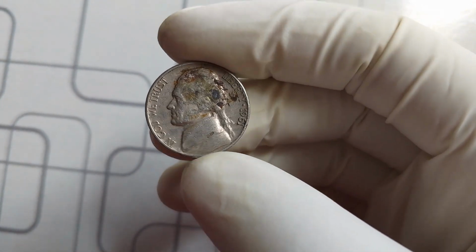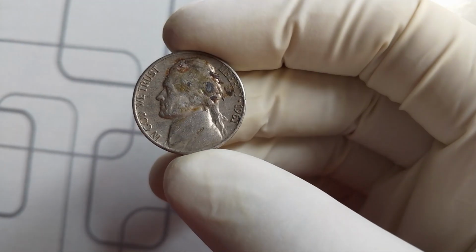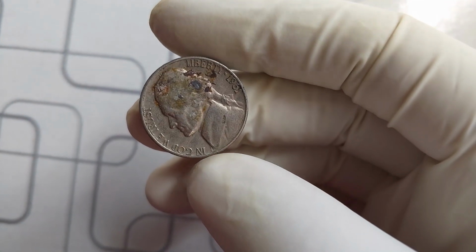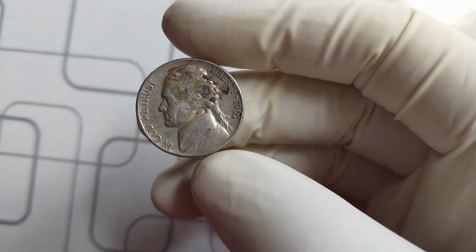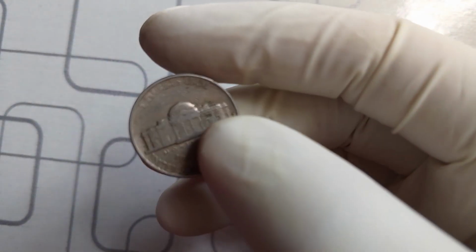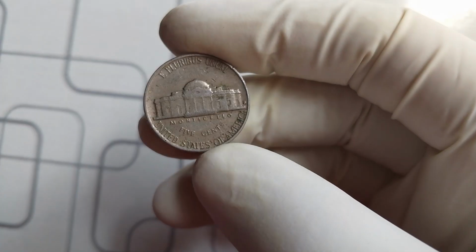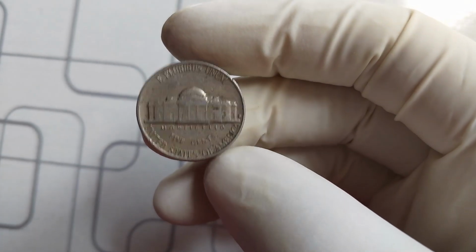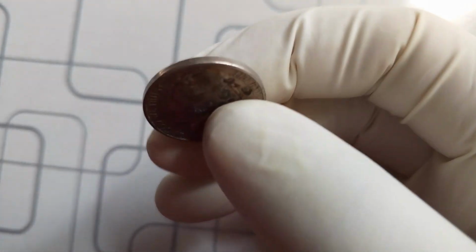In fact, record sales at auction have proven that collectors are willing to pay these huge sums for the rarest examples. Let's imagine for a moment that you are sorting through a jar of old coins, something you may have inherited from a family member. You come across a 1961 nickel with a D mint mark just to the right of Monticello on the reverse. At first, you might not think much of it. After all, you have probably seen hundreds of Jefferson nickels throughout your life.